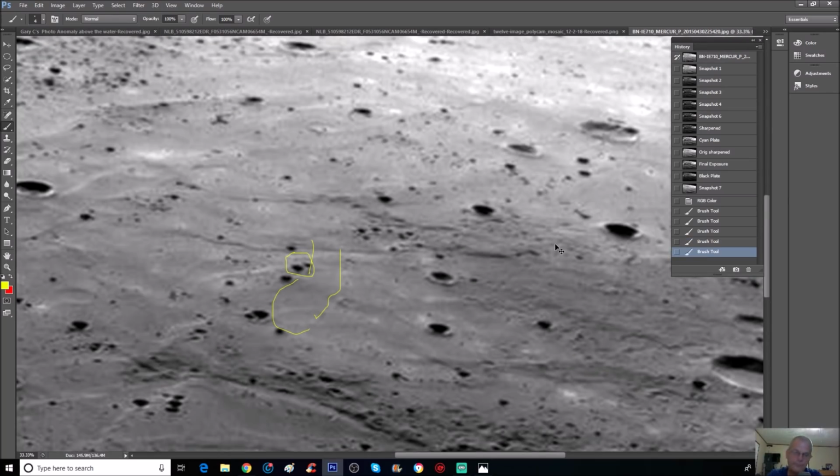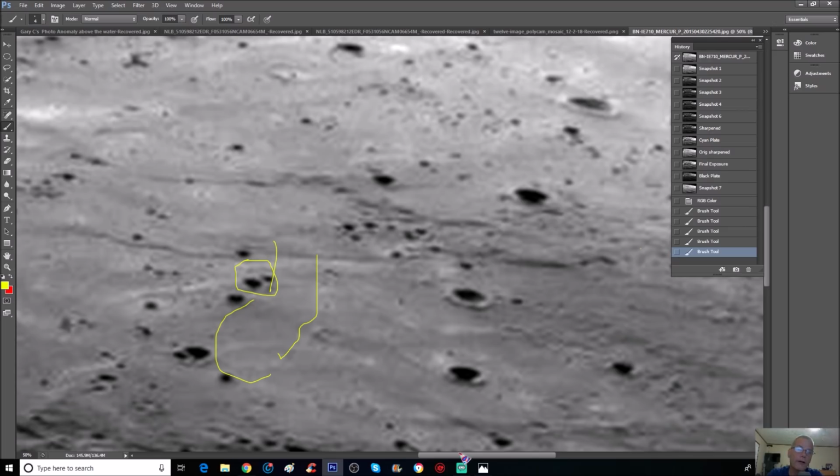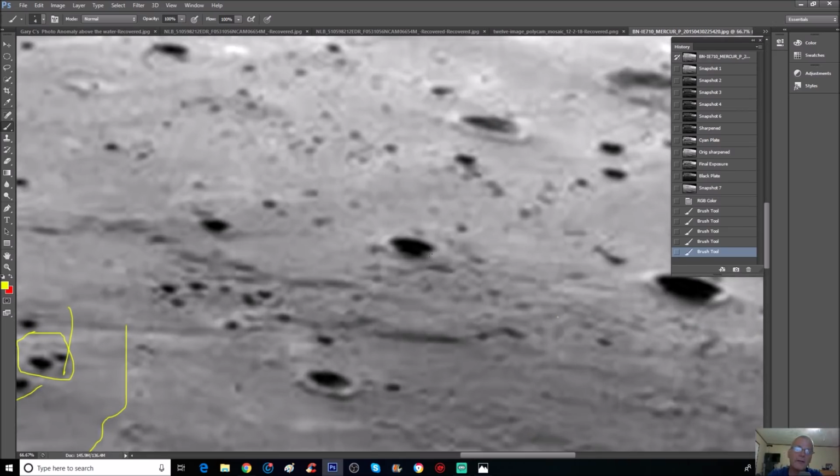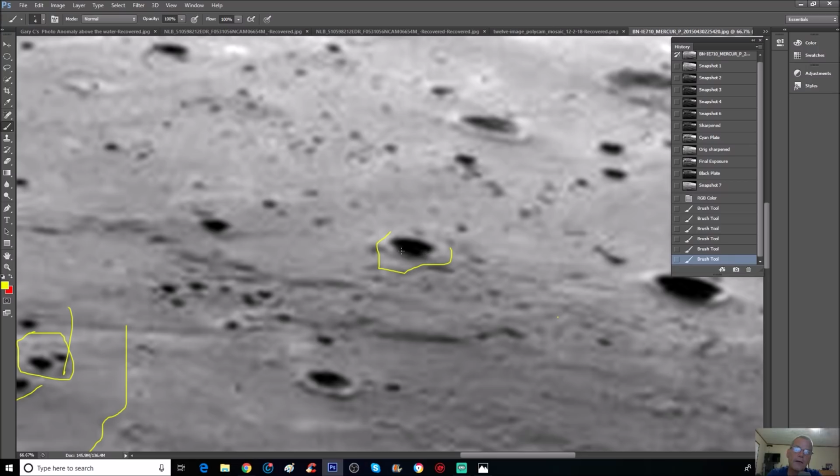Check this out. This crater, supposed crater, has a nice little design to this. See this? And then, of course, it's supposed to be this crater.